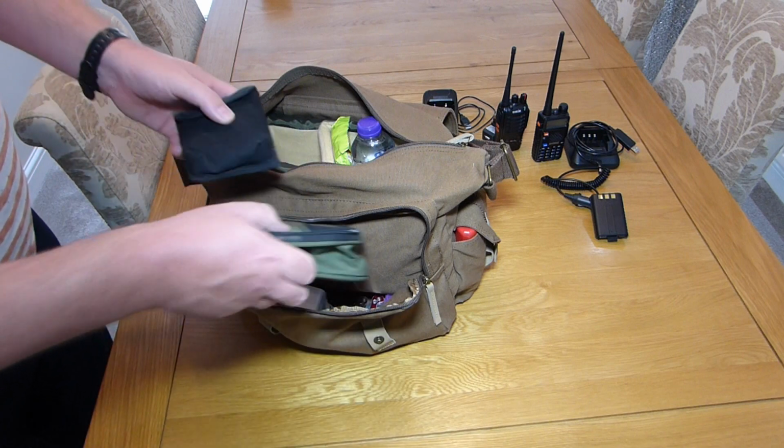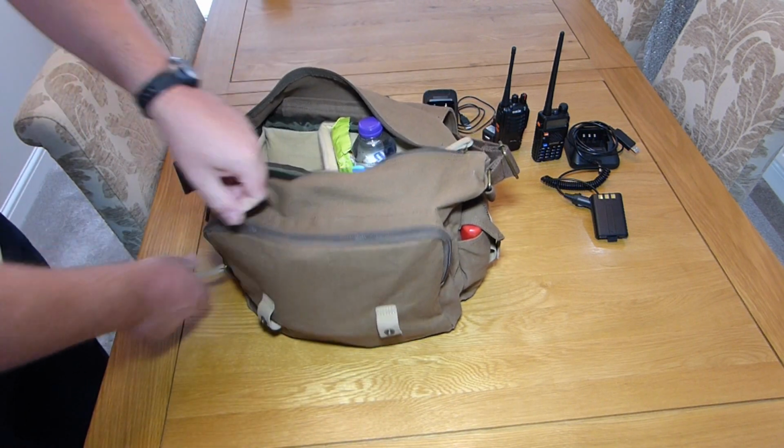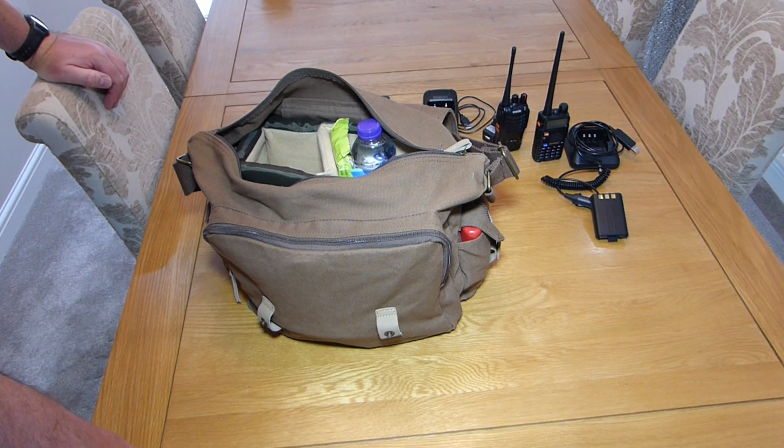So this is something that I've just kind of put together over the last few days. These are the sort of kits that you put together and then you end up changing them around and adding and taking things away. And that's the whole idea of these bags, isn't it? You have a bag that's got the stuff in that you need. You can look on YouTube and see other people's videos and you get ideas, but ultimately what they put in their bag's not necessarily relevant to what I need to put in mine.